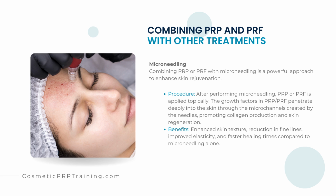The microchannels created by the microneedling allow for deeper penetration of growth factors. This promotes collagen production and skin regeneration at a much higher rate than either treatment alone. The benefit is that you'll see enhanced skin texture, reduction of fine lines, faster healing. It's night and day compared to microneedling on its own.